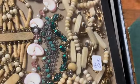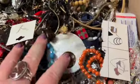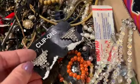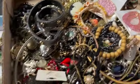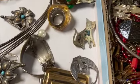So there's a little frog bracelet. It's kind of cute. This lot is not my lot. Yeah, this isn't mine. Oh, yes, it is. I'm sorry. That's not my Band-Aid, though. That is my lot. I think I got $10 for that whole huge box, too. This is my lot also. I got $10 for that lot also.